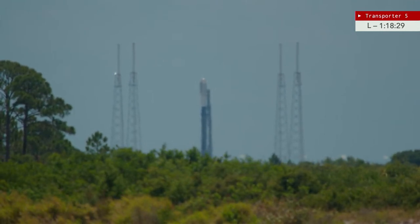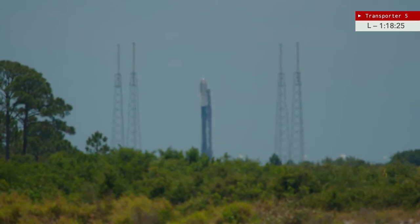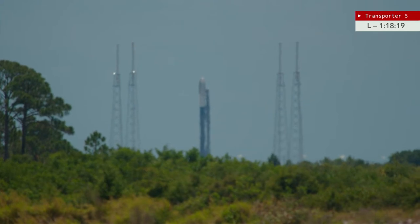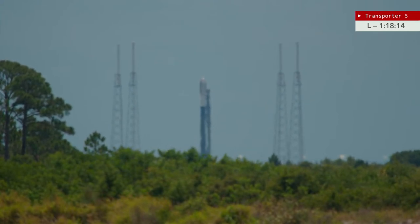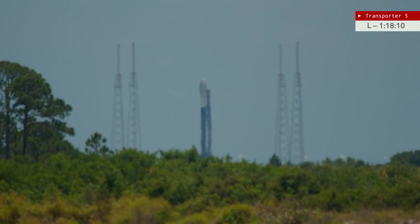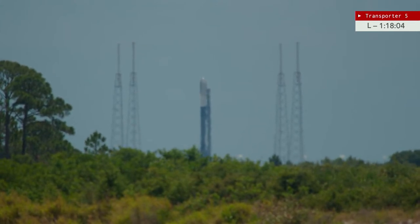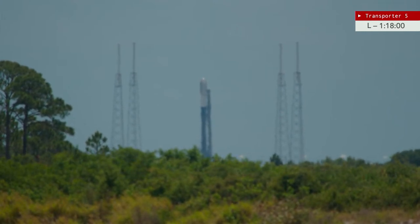One special note about today's mission, the first stage booster on the Falcon 9 rocket will be returning to a landing at Cape Canaveral Space Force Station, targeting a vertical descent and touchdown on landing zone 1 at Cape Canaveral Space Force Station about 8.5 minutes after liftoff. Launch is currently scheduled for 2:27 p.m. Eastern Daylight Time. That's 18:27 UTC. Landing of the first stage about 8.5 minutes later at landing zone 1.